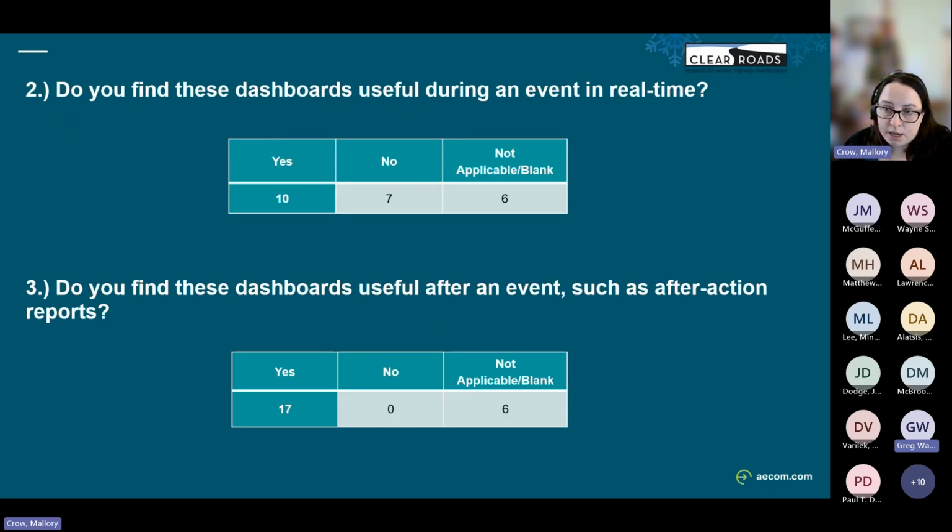We also wanted to see how helpful these are during real-time events. So 10 of the respondents said yes, 7 said no, indicating that maybe they aren't real-time, but we do still want to have a good mix of real-time applications. The next question was, after the event, how useful are these, with all 17 that utilize dashboards saying that they are helpful.